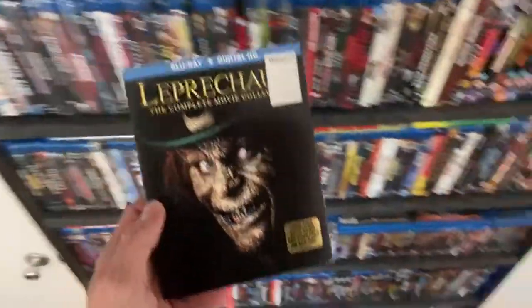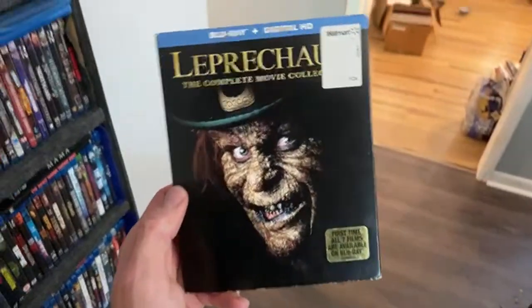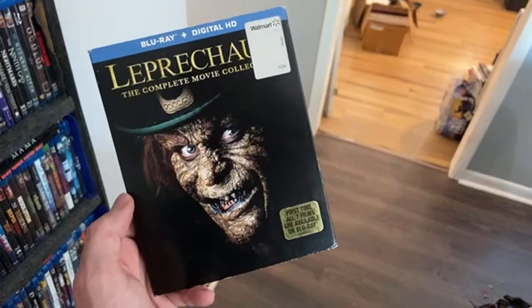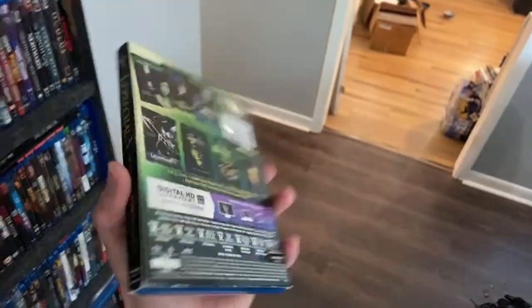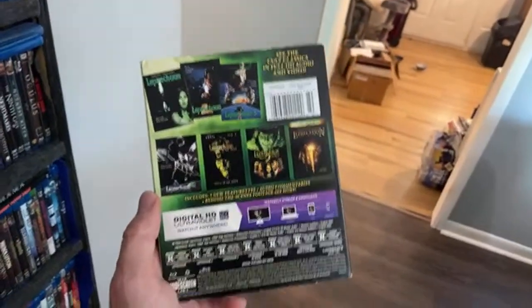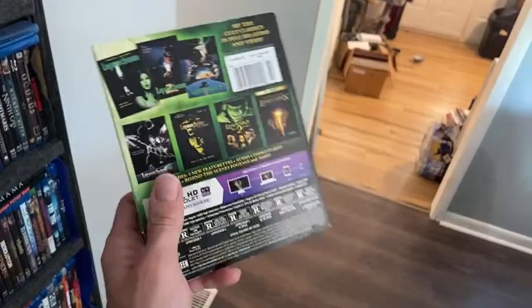I grew up watching Leprechaun with my buddies when I was in middle school and high school, and we loved these movies. We knew exactly what they were. We weren't stupid. We knew they were ridiculous, over-the-top B horror movies. And then I get older, into my 20s and into my 30s. I work at bookstores, and all the younger people and even people my age start shitting on the Leprechaun films. And, you know, they suck, this and that, they're shitty.